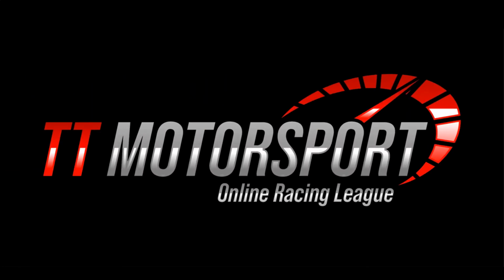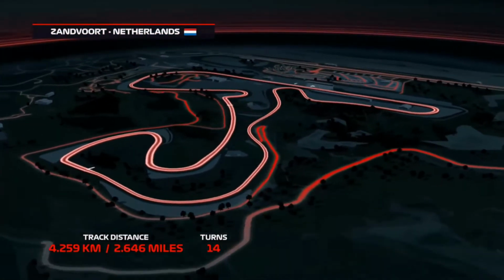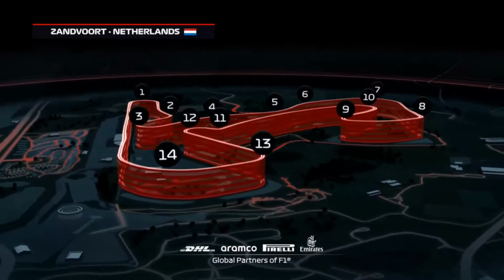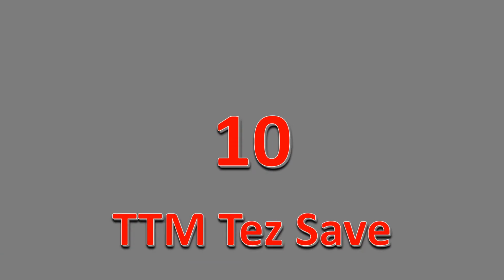This time we're bringing you the top 10 moments from round 5 here in the Netherlands, at the Zandvoort circuit. Very old school style track, very technical, very difficult to overtake, but we still managed to get plenty of good moments from both our tier 2 and tier 1 races. Starting off with Tez in the tier 1 race.